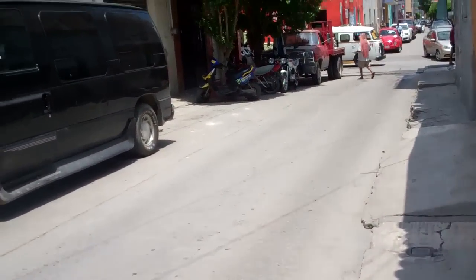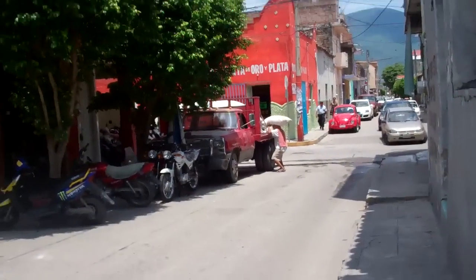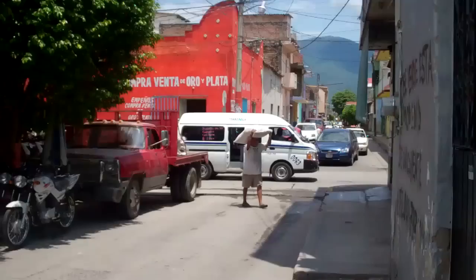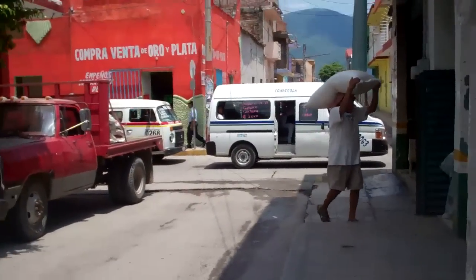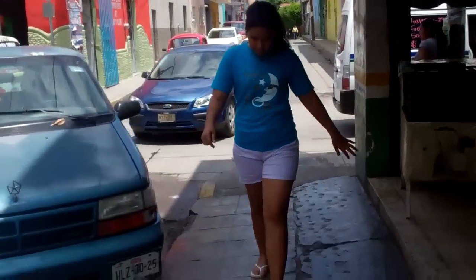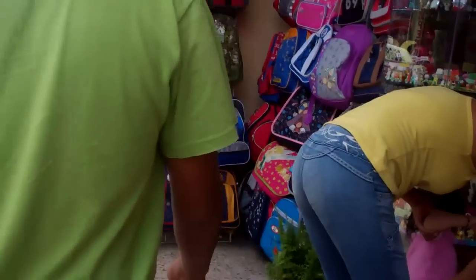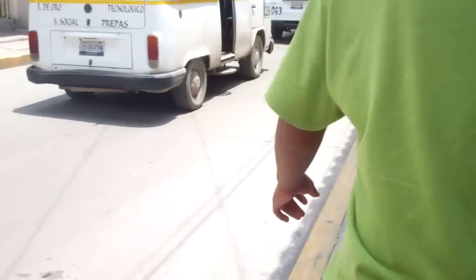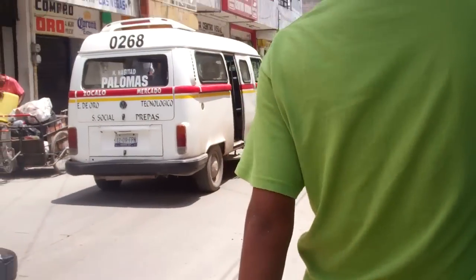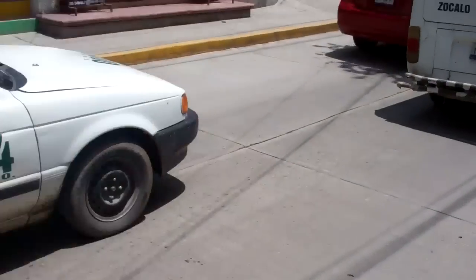Oh, look. Instead of driving today, we are walking and take another trip to the museum, as we know it is open today. So I'll do a little bit of recording as we walk along in Iguala, Guerrero, Mexico. Fix this road finally. All concrete.